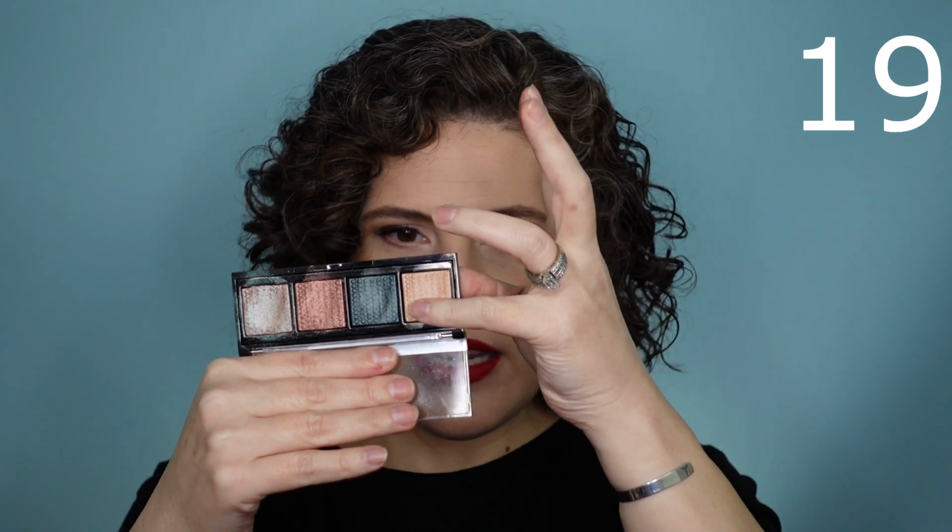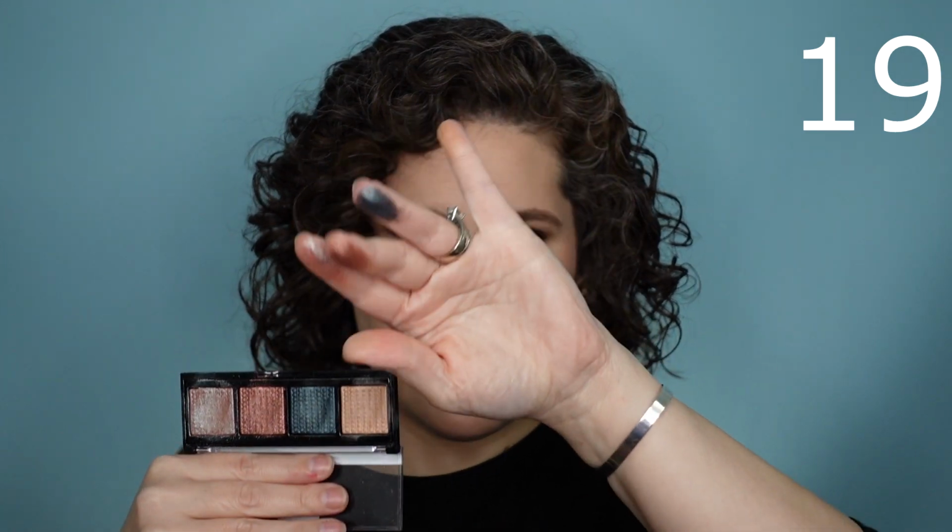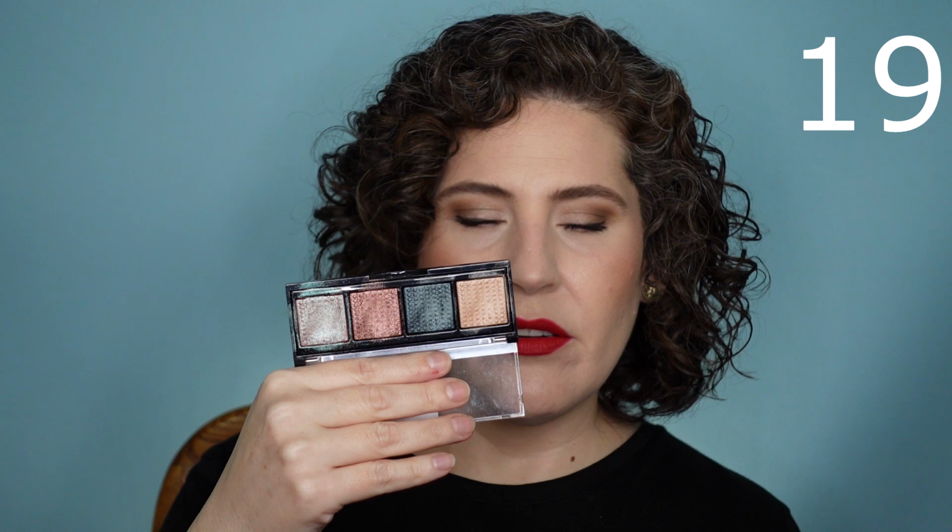I also think the copper and the blue in here are nice. And you can get a really pretty, fun metallic look. This shade here was a little bit of a disappointment to me because it's very similar to my skin tone. It really didn't show up. But 3 of the shades in here are nice, but this one is particularly interesting. I had a lot of fun playing with this one this year.